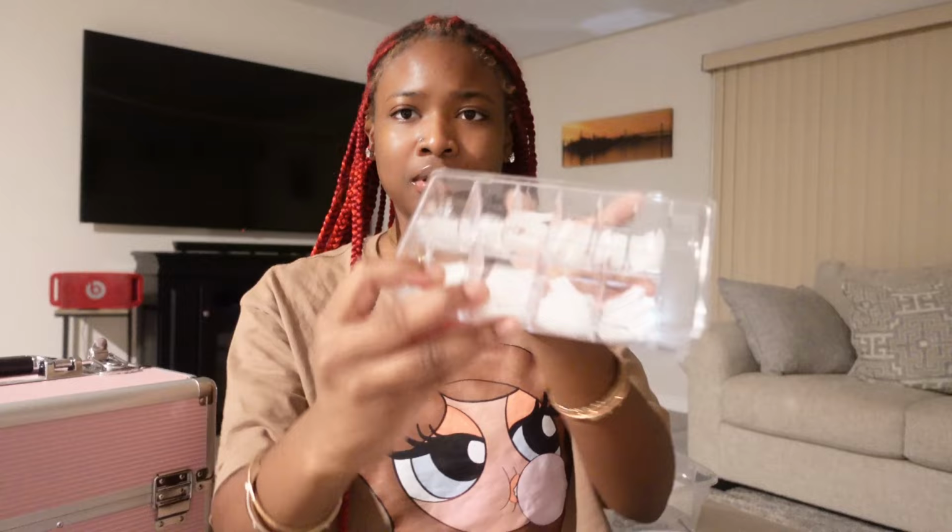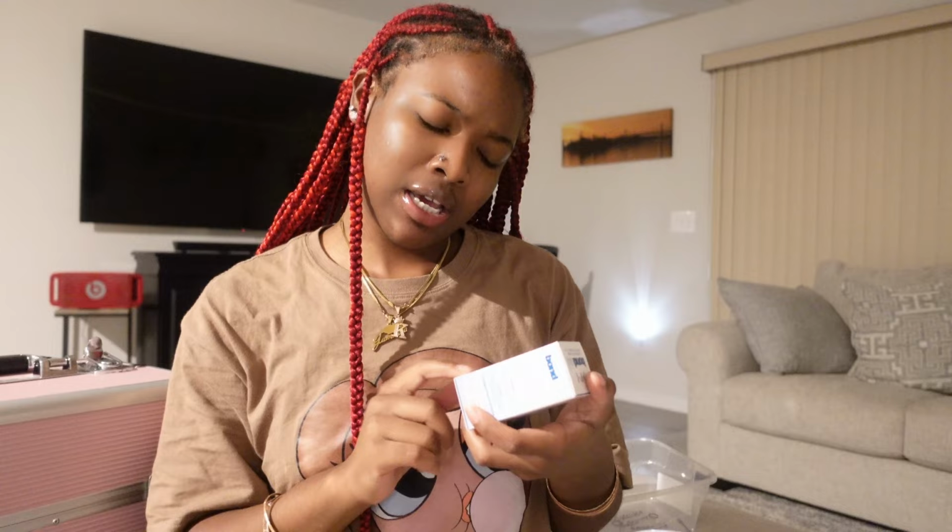If y'all want your nails done or hair did, book with me for real, for real. I'm serious too. I know when I got my nails done one year, I had to get it because my nail broke, and she used to make up my nail. This is the bond aid. I don't know what this is. I have no clue what this is.